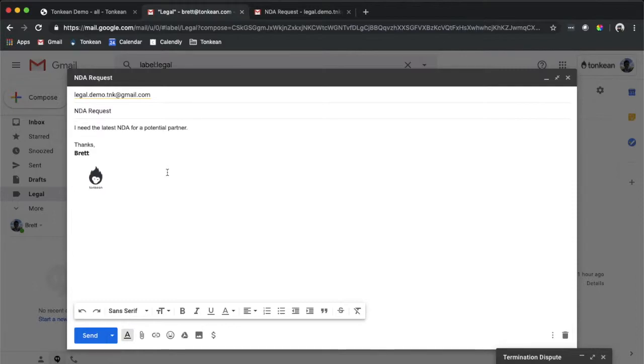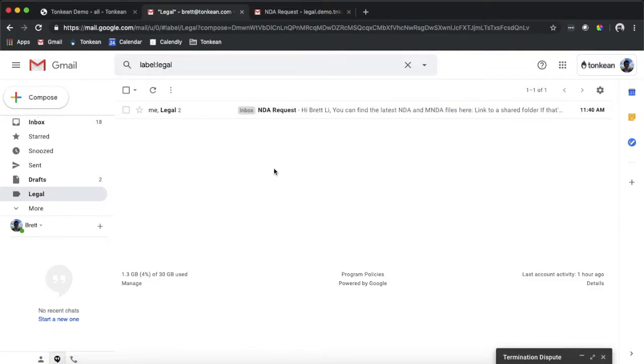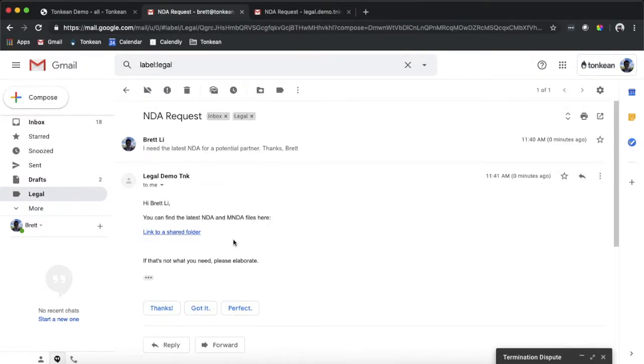Let's say I'm in conversations to explore a possible partnership, and I need to get the latest NDA over to the potential partner and signed. I will go ahead and follow the existing process of sending an email to my legal team. Normally, this request would need to be triaged and responded to appropriately by a legal specialist. But with Tonkean, you now have a bot that can automatically understand the request and respond with a link to the NDA.